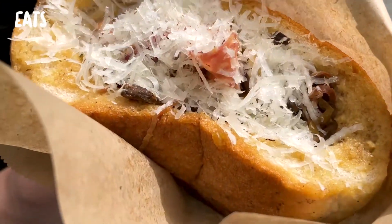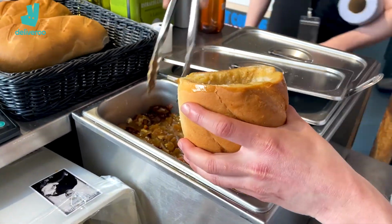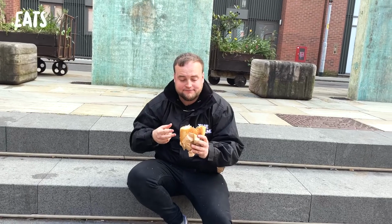This one is the Diego. This is the Diego. Oh, I'm going in. I'm going in. So this is slow-cooked Genovese beef brisket stew with onions, salami, and parmesan. The meat in there is so good.